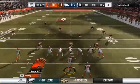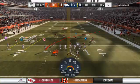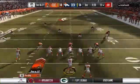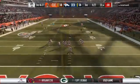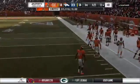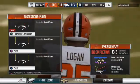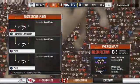Watch it now, Barney. Mayfield off the play fake. And it's going to be incomplete. He was able to catch it there on the right sideline, but out of bounds, says the line judge. And it's going to bring up 4th down. And that's a crusher right there.